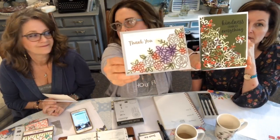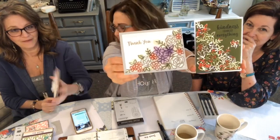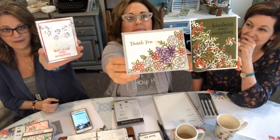We could add some kind of accessory that we had. Ours are kind of the same thing. Hers is mounted on white, and mine's mounted on the Mossy. But we pretty much did the same thing. And then Sherry did something totally different. She cut the butterfly that comes out of it out of white cardstock.